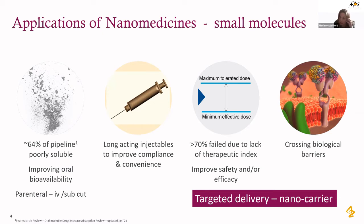Another key area I've really worked on is trying to improve the therapeutic index and use nanomedicines to change the biodistribution of drug to improve therapeutic index. And that's because still the biggest reason for attrition is that lack of safety efficacy balance. You know, we reckon it's about 70% of drugs failing during development due to lack of therapeutic index. And the fourth reason for small molecules is really to enable them to cross biological barriers, either through the gut or the blood-brain barrier, by formulating them within a nanocarrier.